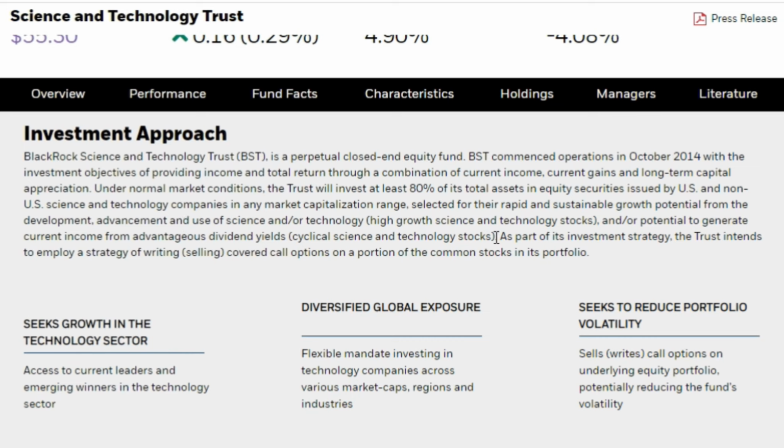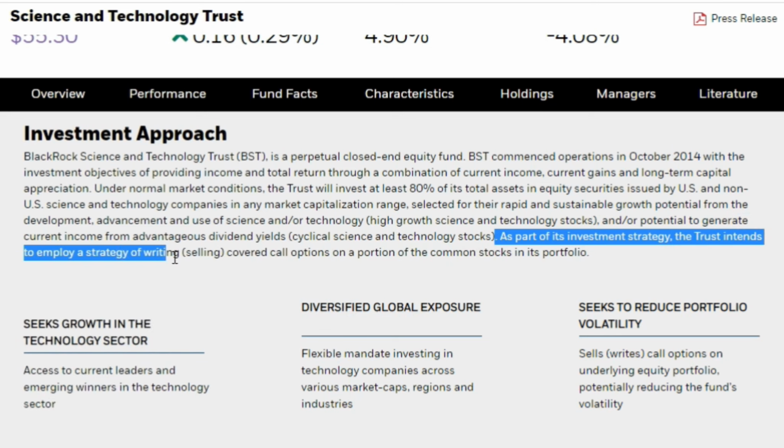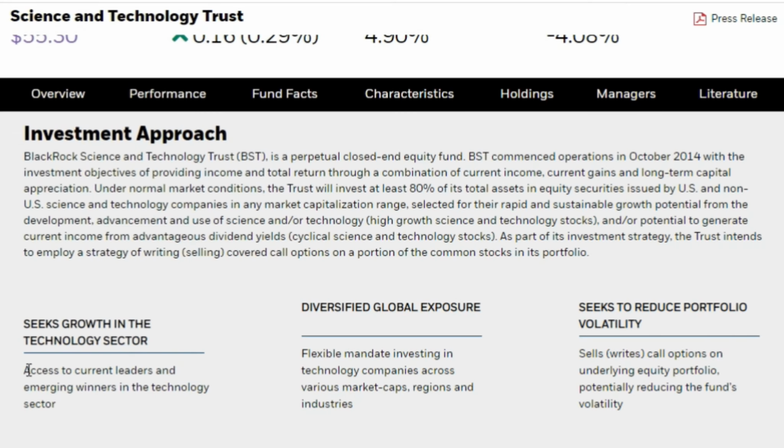It says here, as part of its investment strategy, the trust intends to employ a strategy of writing, which is known as selling, covered call options on a portion of the common stocks in the portfolio. We've talked about QYLD on the channel, where they write options on 100% of the underlying assets. They're not talking about that here. They're talking about a portion of the portfolio, probably writing covered calls when it's advantageous. They seek to access current leaders and emerging winners in the technology sector, and intend to write call options on the underlying equity portfolio, potentially reducing the fund's volatility.